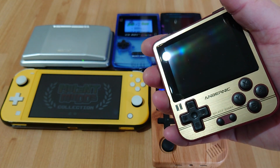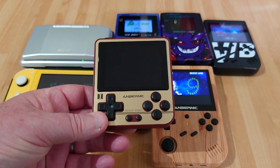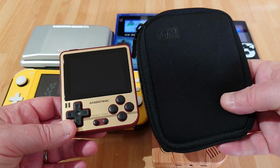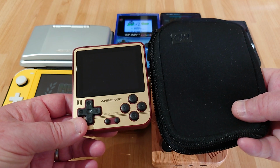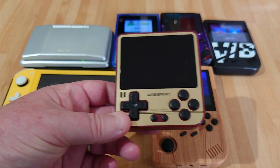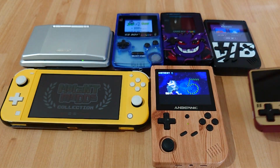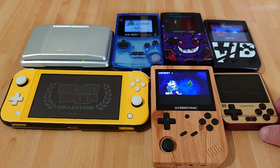And I've got it in a little case. What have I got it in? Oh, here we go. It's a little case, and this was for a portable hard drive. It fits in really nicely, and I can just slip that in my pocket. It is really handy for that. And that's it. That's a tour of my current collection.